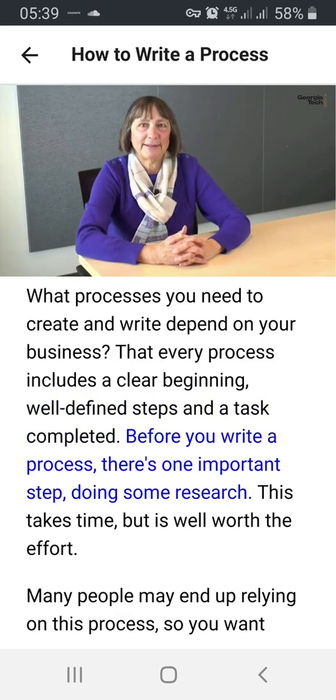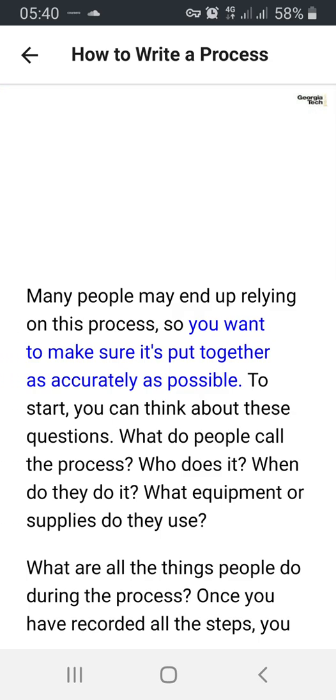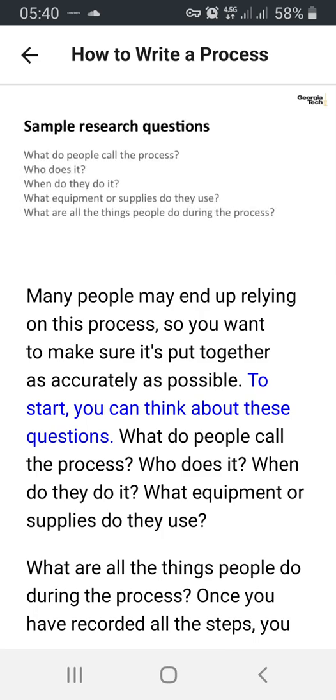Before you write a process, there's one important step, doing some research. This takes time, but is well worth the effort. Many people may end up relying on this process, so you want to make sure it's put together as accurately as possible. To start, you can think about these questions.